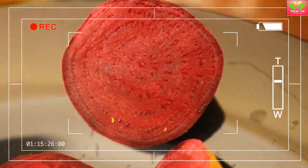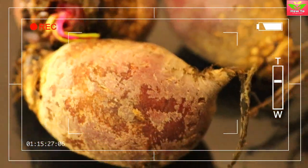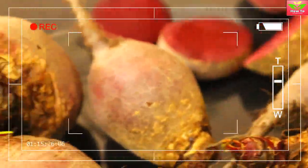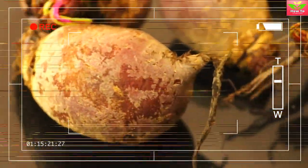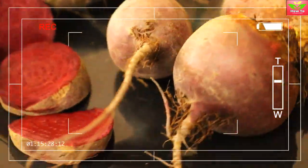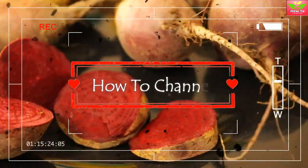To sum things up, beets boost your energy and help you energize your body, leading eventually to less feeling of exhaustion and fatigue. Therefore, it is a very good option for a sports person. Women who are concerned about their skin and how it looks are also advised to drink beet juice on a regular basis to help them get rid of wrinkles and enjoy a skin full of vitality and freshness.